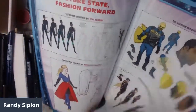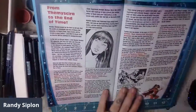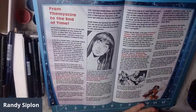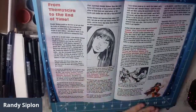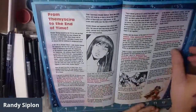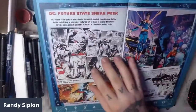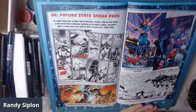That's very nice work. Okay, from Themyscira to the End of Time. This is going over Wonder Woman, and I noticed they broke it up into sections where they talked about Batman and Gotham, and then they had a Superman, and now this is about Wonder Woman and all the different versions. Yeah, not a lot of art to look at here, but here we go. DC Future State sneak peek. Here's some of the pages and covers and stuff.